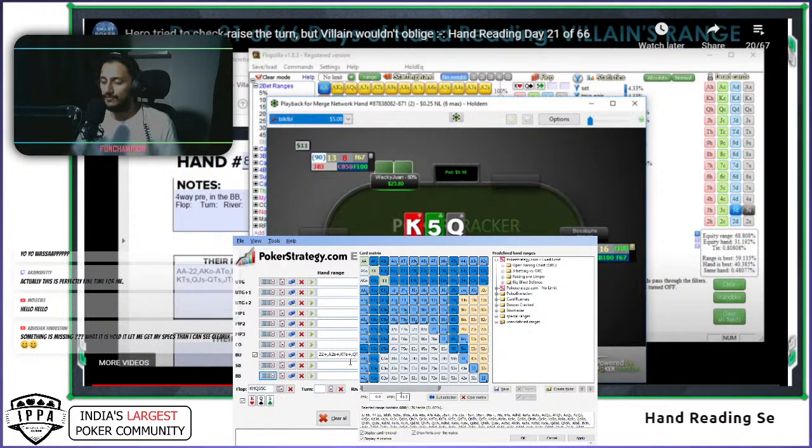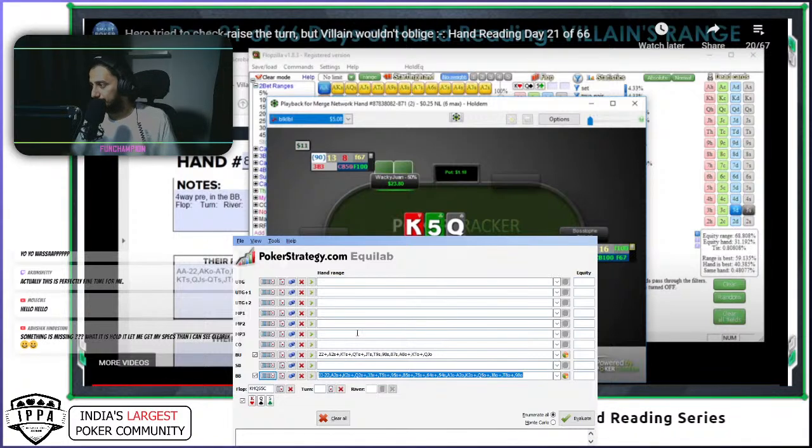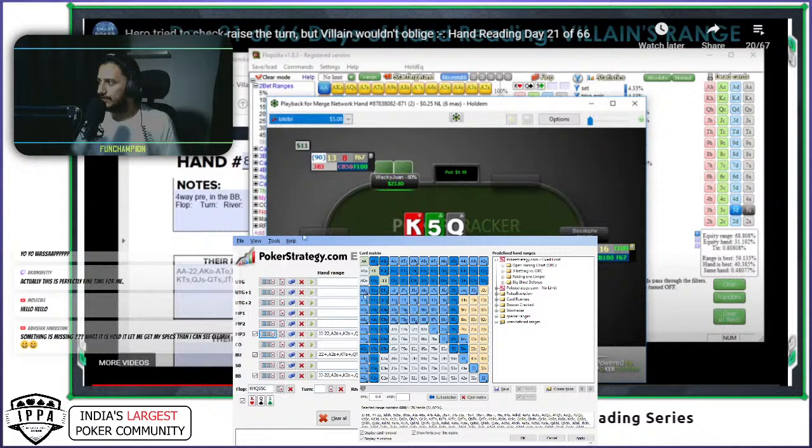So if we are calling with 50% of our range, which is 600 combos, and look how efficiently I use Equilab, by the way. So we paste it here, and what we see is, if we want to see how well we hit the top pair hands, you just remove them. I love doing this, all of us. All right.